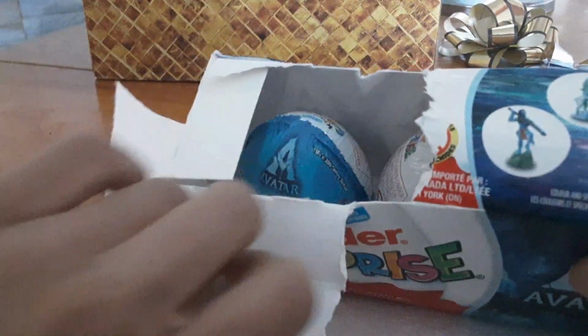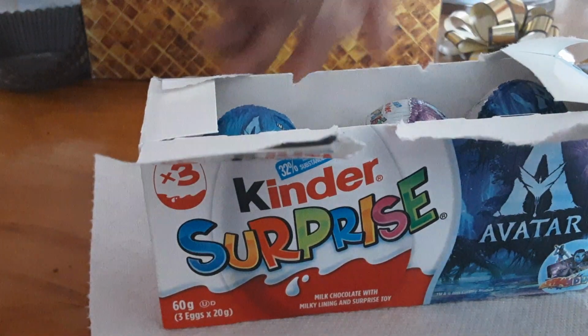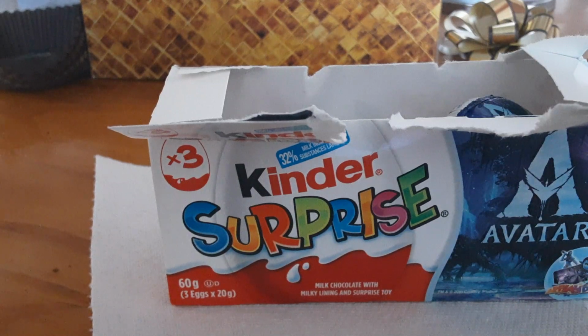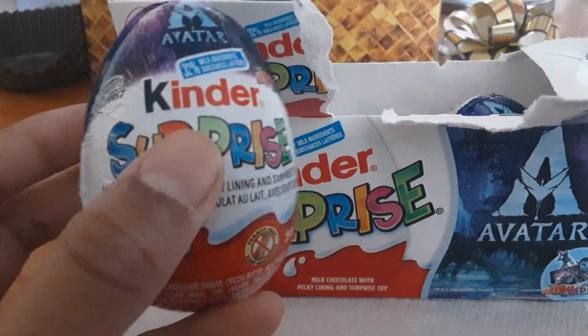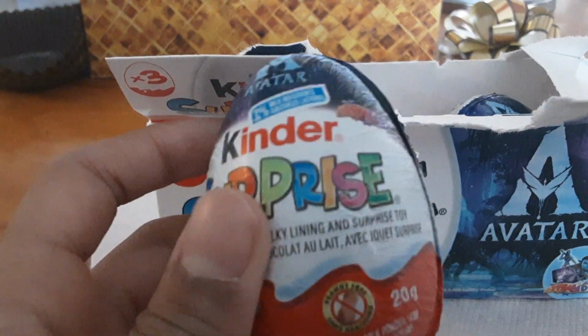Whoa, just like a gift. Wow, like treasure. Guys, it's like treasure. Guys, that looks so cool. All right, anyways, sorry about the background, but it's been a long time since I've seen perfect wrapped, not squished, Kinder Eggs. That is so cool. And I love the new Kinder Egg Surprise Avatar Kinder Egg. It is so cool. I hope we get lucky and get what we want.